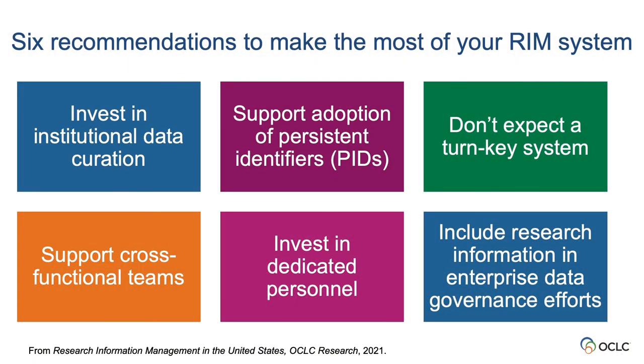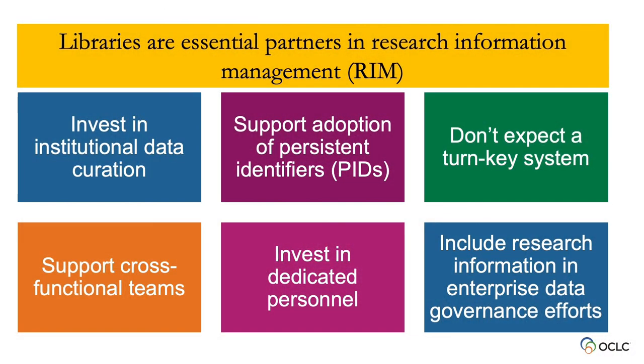And then finally, institutions have long dedicated resources to supporting student information and including that in their enterprise data warehouse. We encourage the same enterprise data governance efforts related to research information, as was exemplified in the Virginia Tech case study. Through all of these recommendations, a theme is that libraries are essential partners in research information management. It's a key finding of our reports, and we see libraries engaged in virtually all of the use cases that we documented.